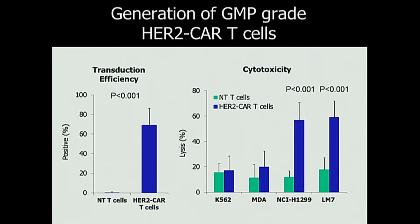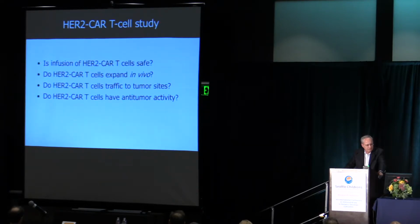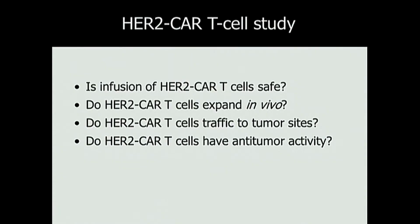And if you look at cytotoxicity assays, these cells recognize HER2-positive cells, NCI-H1299, which is a lung cancer cell line, and LM7, an osteosarcoma cell line, whereas HER2-negative targets are not killed. We asked 4 simple questions. Is infusion safe? Do these cells expand in vivo? Do they traffic to the tumor sites? And do they have anti-tumor activity?